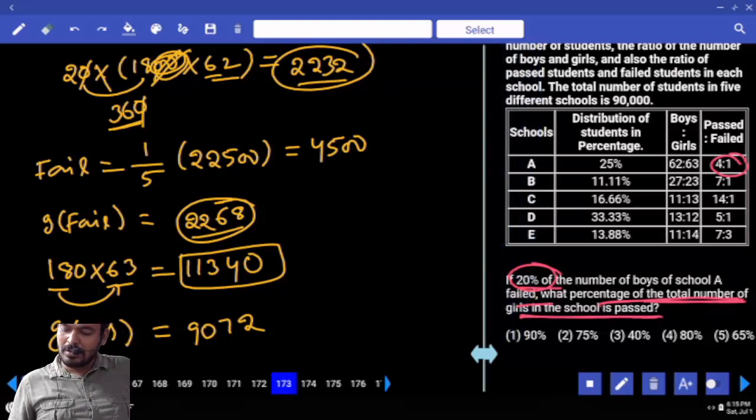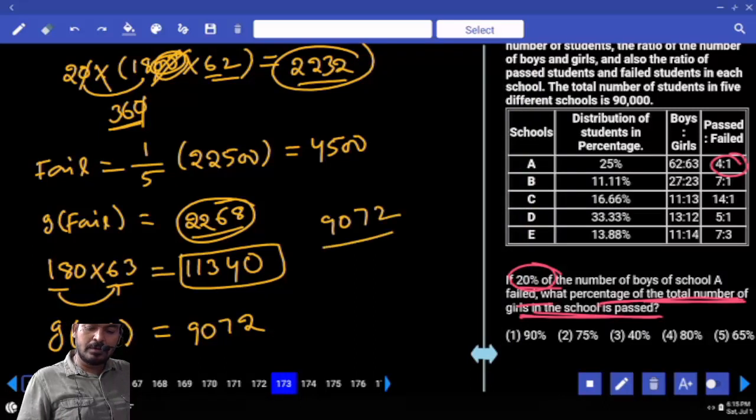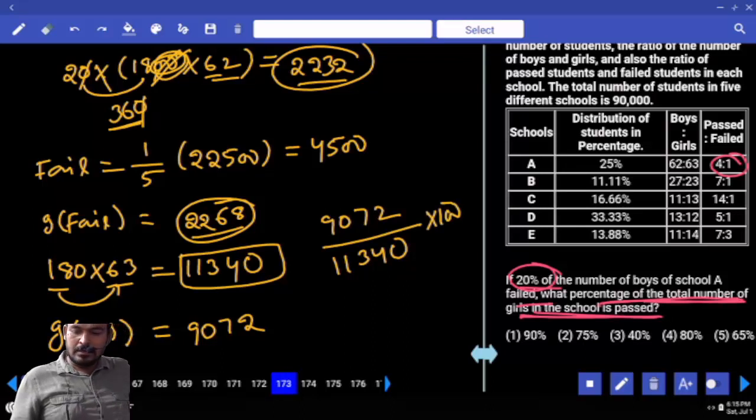What percentage of the total number of girls in the school passed? It means 9072 is what percent of 11,340, multiplied by 100? Okay, first the zeros cancel. 1134 for the percentage. What is the denominator? 11340. What is 10%? 1134. It is almost closer to 80%. More than 80 but less than 90. What is the nearest value?